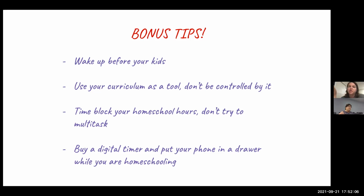I would say time block your homeschool hours and don't try to multitask. So this is a struggle that I have, because I'm trying to answer the phone and I'm trying to fill out this paper that needs to be sent to the insurance company. And I'm trying to fit those in somehow while I'm homeschooling. And I have just learned that this is a bad idea.